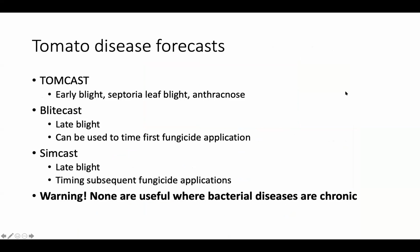And then I talked earlier about tomato disease forecasts when I was talking more generally about IPM concepts. There are disease forecasts, one called Tomcast, for early blight, Septoria leaf blight, and anthracnose. There's one called Blightcast that can be used to time the first fungicide application for late blight, and there's one called Simcast that can help you time subsequent fungicide applications for late blight. And I didn't talk about bacterial diseases yet, but if you're aware that bacterial diseases are kind of endemic on your farm, these forecasts for fungal diseases might not be sufficient to manage your bacterial diseases with a copper.